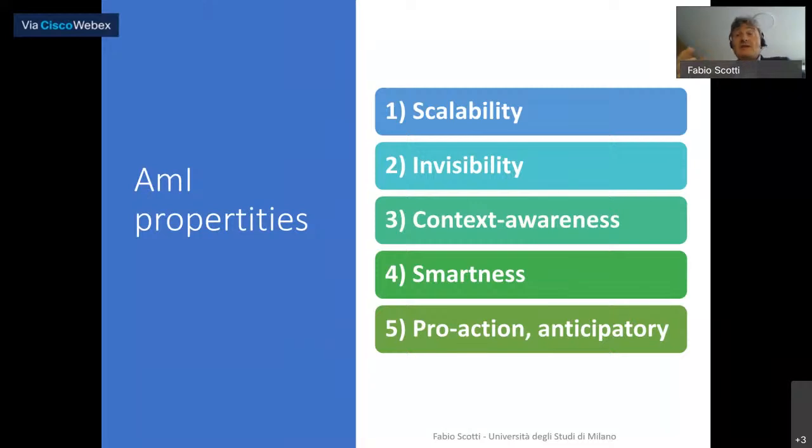To create an effective ambient intelligence structure and interaction, you need scalability, invisibility, context awareness, smartness, and proactive anticipation. So you want the system to react before you demand something, because the system is capable of understanding your needs. These are five very interesting features to be achieved to get a very good ambient intelligence environment. How a biometric system is capable of improving one or more of these features is discussed in the next slide.